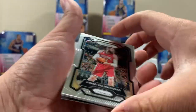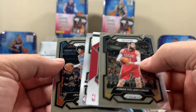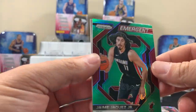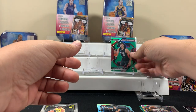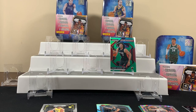Ooh, we got something backwards. Two cards backwards? All right, we got Williams in the back. That's a pretty good one. I'll call that at least stage worthy. I don't know, his name is like Jaime Jaquez Jr. or something like that. I don't know how to say it. He's a pretty decent player, though. Yeah, I can recognize him.